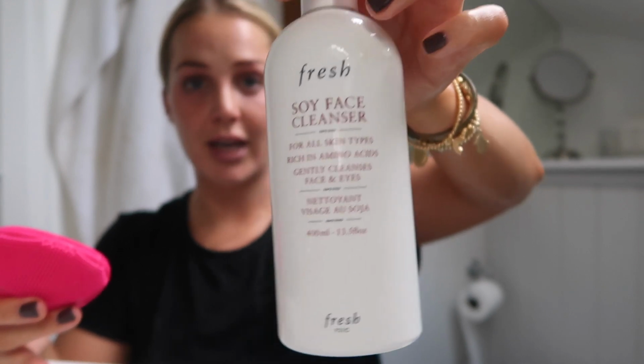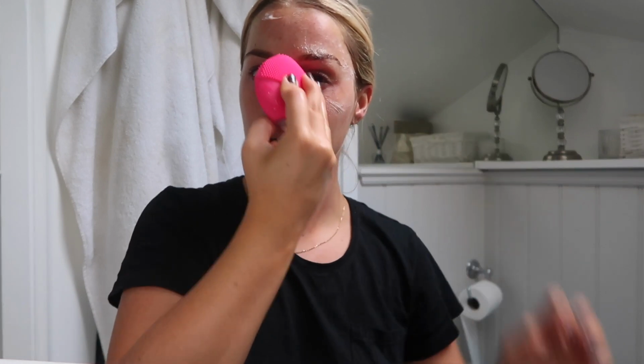And then I'm using the Soy facial cleanser. I have a massive tub of this. I just love it. It's just so gentle on your skin. So I'm just going in with this and double cleansing. I usually go inwards and work out and push up. It just drains all the puffiness out of your face, is what I find.